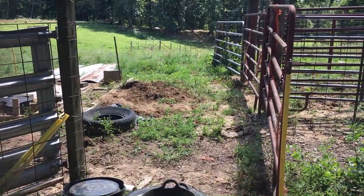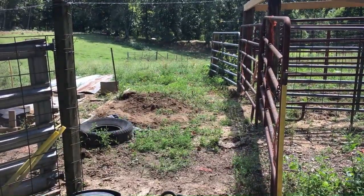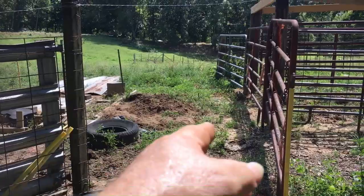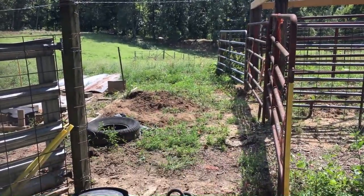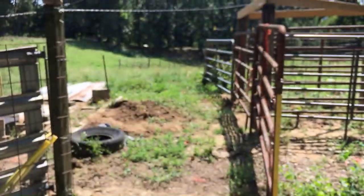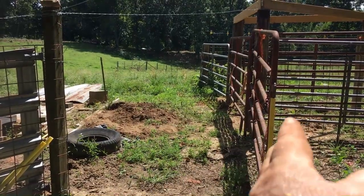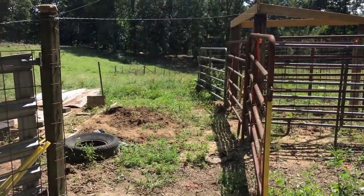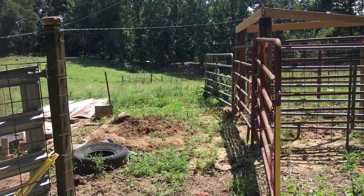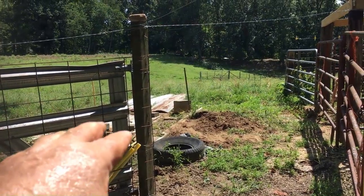Moving the gates. This one was easy to move, and so was that one, the silver one. But that one, I couldn't get it over this hump here, so I dug out some, but it still got stuck. So I just unhooked the two hinges and laid it up against there, and then I hooked the top hinge. Yeah, I think I'll just leave it that way until I get done with this concrete work here.